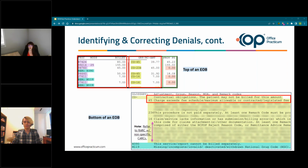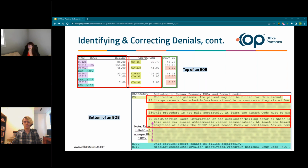As you can see, there's CO234 and CO16 on several of the other codes, and they do not have a payment in the payment category. CO234 means that this procedure is not paid separately. So another code on this claim has bundled in with CO234 with that CPT code, and CO234 is letting you know that it's not reimbursable. But then you have 16. Now 16 doesn't really give you much information. It just tells you that it's lacking information. So this is a situation where we're going to need more help from that RARC code that I mentioned earlier.